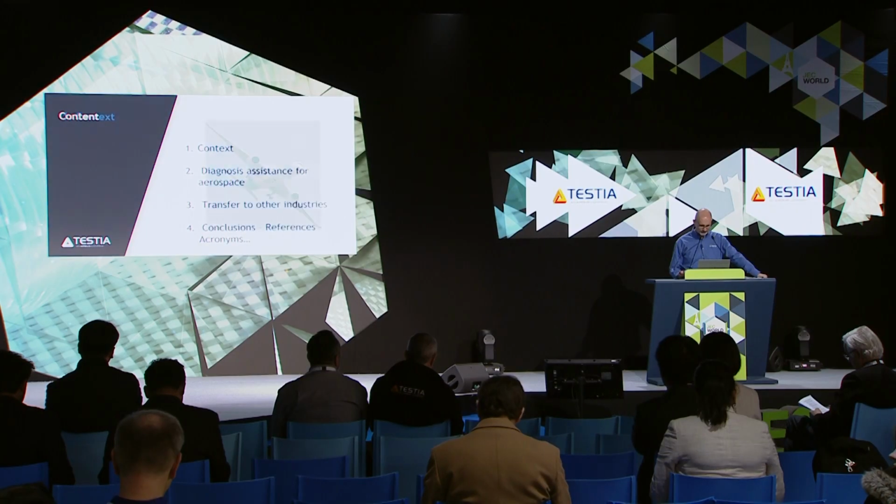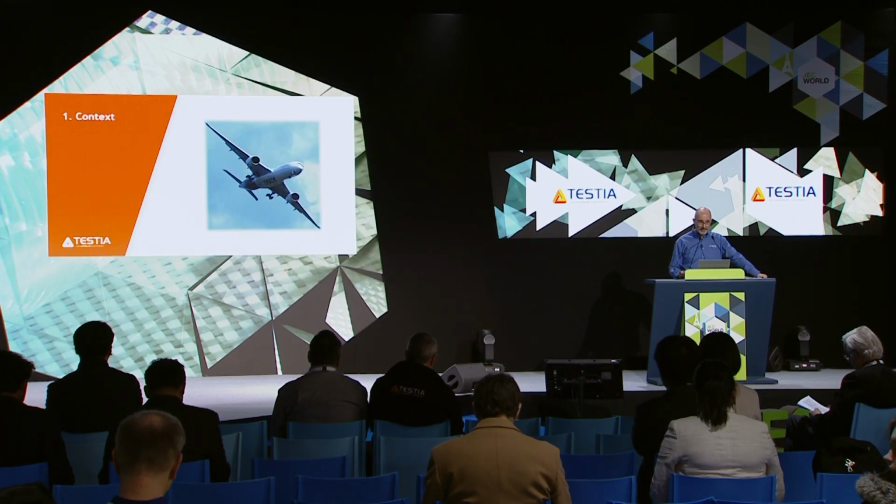This presentation is split into 4 sections. First one introduces the UT data processing, the context. The second one focused on diagnosis assistance for aerospace. Third one deals with possible transfers to other industries. And last one includes the conclusions, a few references and acronyms. Let's start with the context.